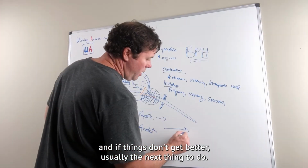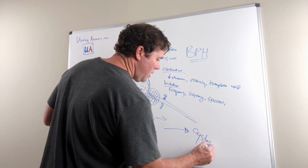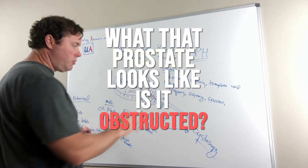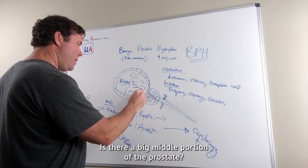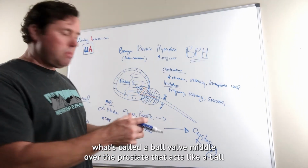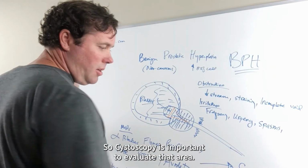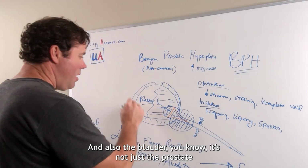And if things don't get better, usually the next thing to do is to actually look in that bladder and see what that prostate looks like. Is it obstructed? Are the lobes blocking the outlet? Is there a big middle portion of the prostate? You can have what's called a ball valve middle lobe of the prostate that acts like a ball that when you're urinating, that ball just jumps up and blocks that whole channel. So cystoscopy is important to evaluate that area, and also the bladder.